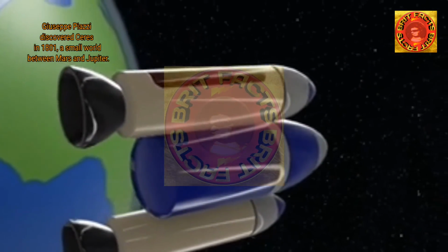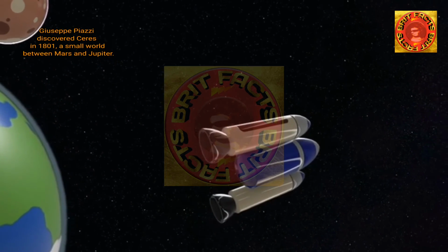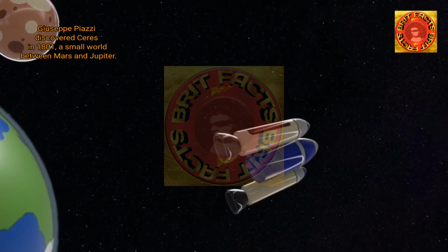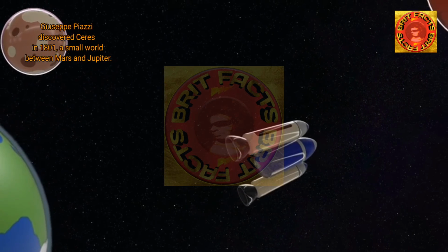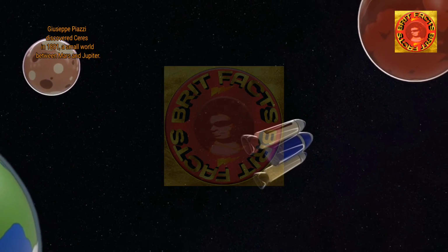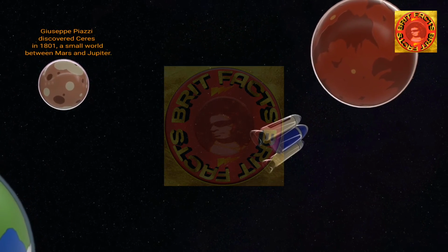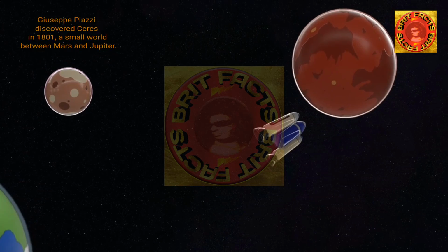Fact number 25. Giuseppe Piazzi discovered Ceres in 1801, a small world between Mars and Jupiter. It was considered another planet, but after subsequent discoveries of other small worlds in the same region, it and the others were eventually reclassified as asteroids.